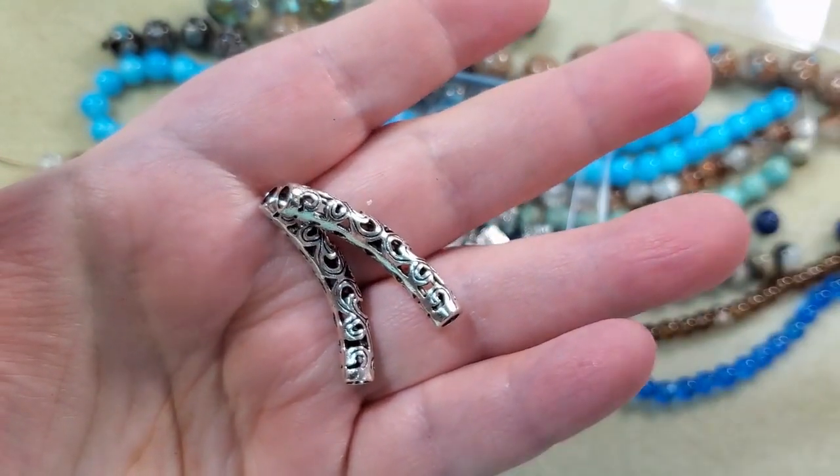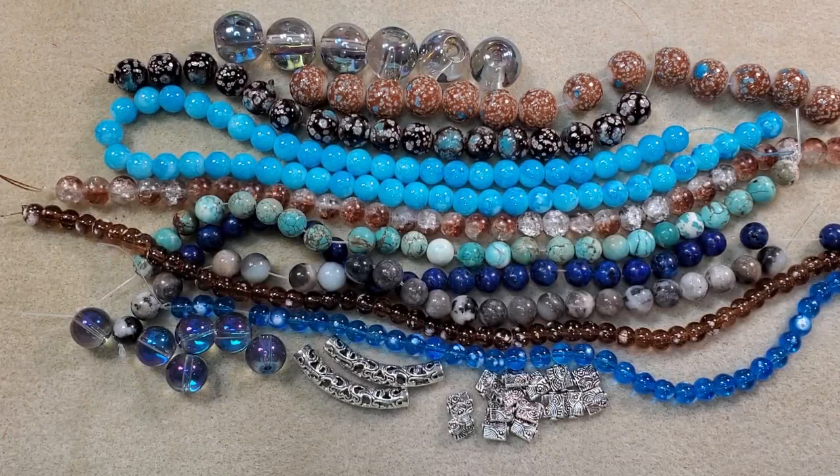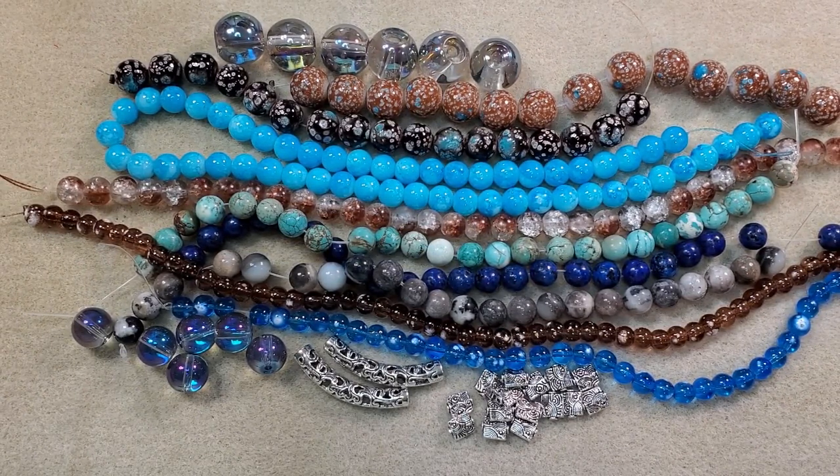So hold on, let me get everything together and I'll be back. Okay, there's all the beads in the August 2023 curated bead box called Bayou Blues. I don't have the findings out here. I've still got them in little plastic baggies because if I take them out, I'm likely to lose them. And I know y'all know what findings look like anyway, so the beads are the more interesting part, but it's nice to have the findings.